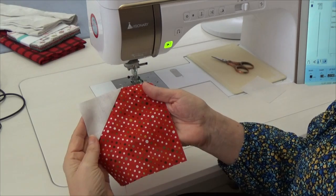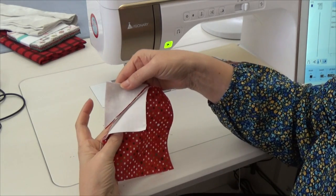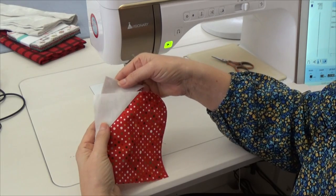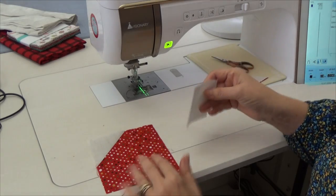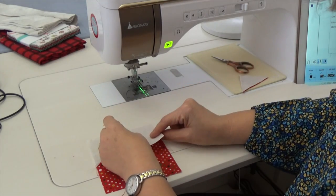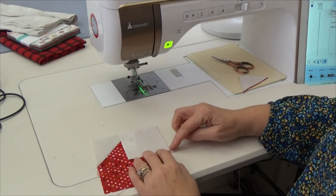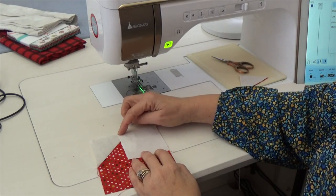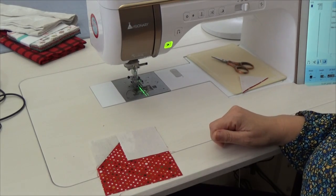Here it is, sewn and pressed, and I trimmed away the back side. So here it was when I sewed it, pressed it over, and trimmed these away. And now the second one will go right on top, and I will be sewing from this side to that side to create the second star point. And I'm going to scoot you in a bit.